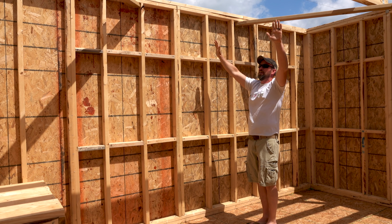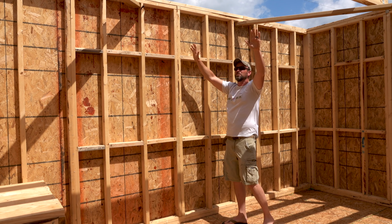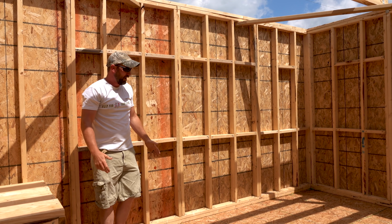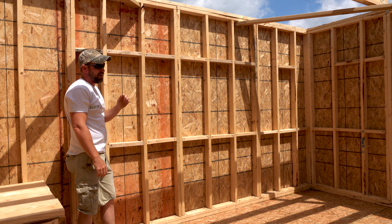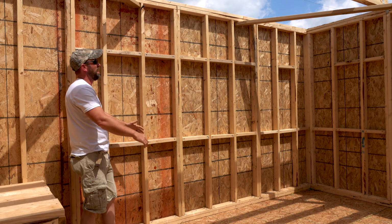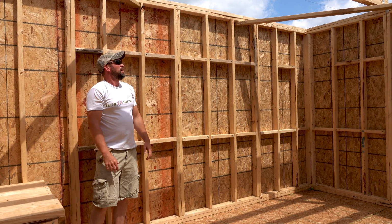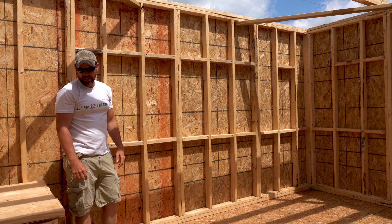Hopefully I'll get all this built in and secured pretty easily. I'm not sure because I haven't cut steps before, so this is going to be a little fun, but I don't think it'll be that hard. Once I create a stencil going up, it should be fairly simple after that. So I'm going to get to work on this and see how this turns out.